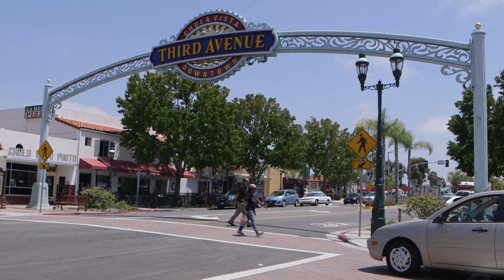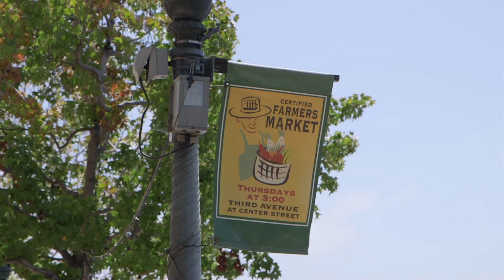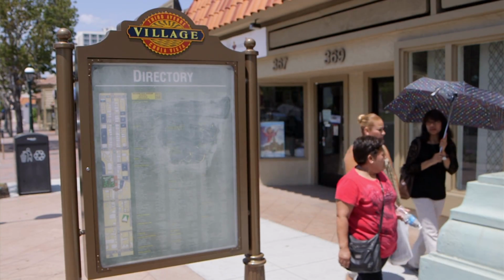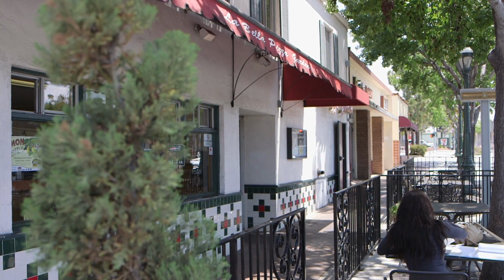We have found and discovered even in the last few years, it becomes a place of destination, it becomes a meeting place. So now people can say, let's go to the village, let's go to the 3rd Avenue Village, let's meet for dinner, let's shop, let's dine there.